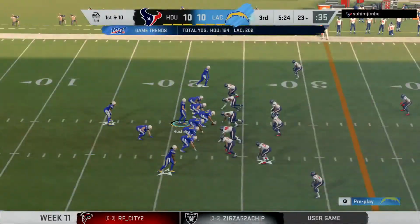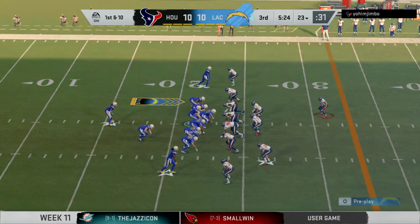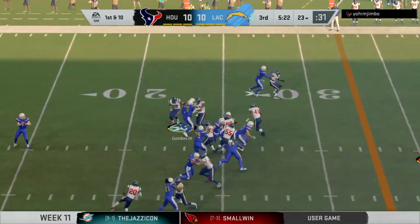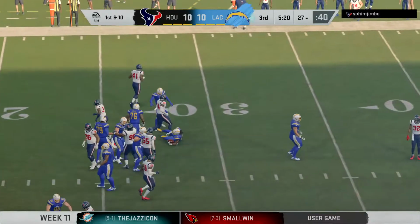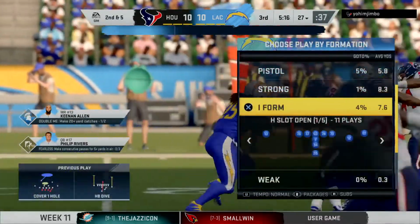The Charger drive about to get going. Their defense has done the job. Now it's the offense's turn as they've got it 1st and 10. They'll start the drive with a run by Gordon. Give him 5 on the carry there, and it'll be 2nd down.